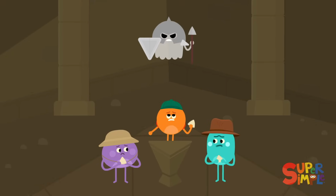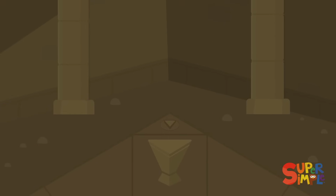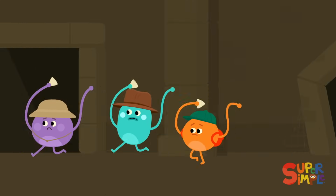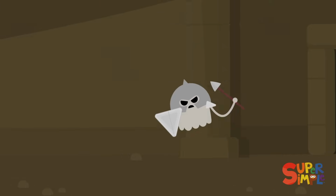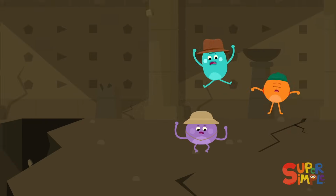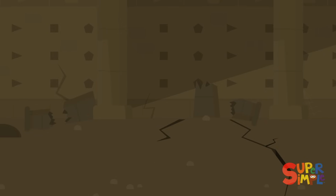Run for it, Bumble Nums! Yeah! He's equilateral, equilateral. Nice, he's equilateral.